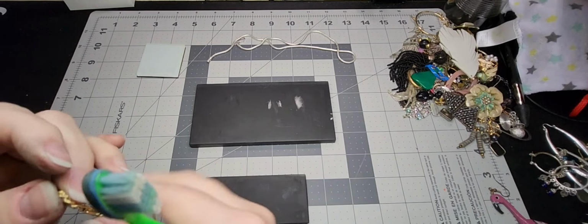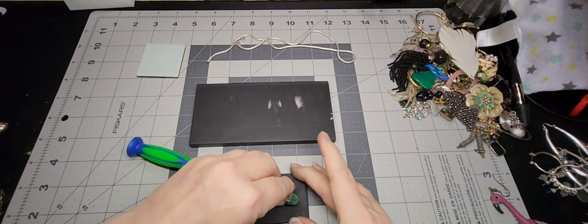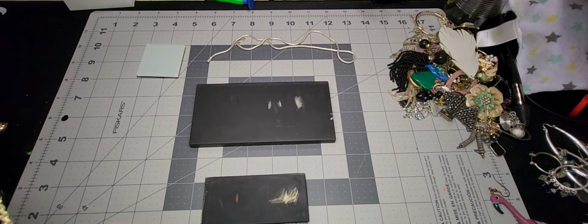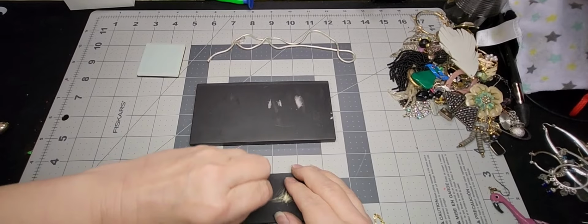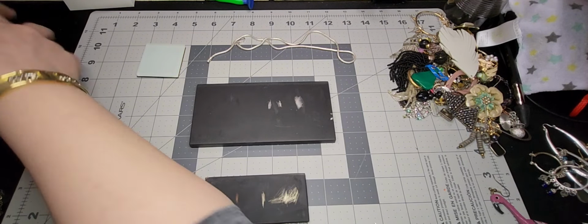Okay, there's the silver. Oops, I didn't do that one right. There we go. May not be perfect, but it's better than me trying to do it with my hand. And then I'm gonna test this one from this side. That should work. Where's the... There we go.